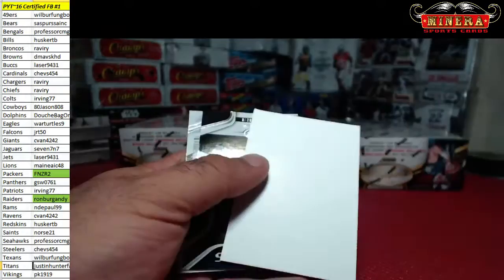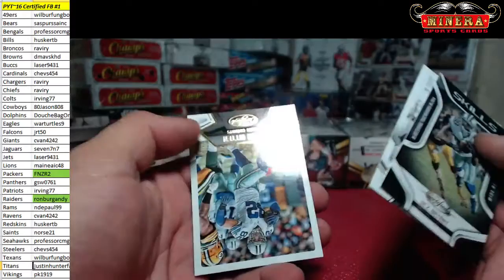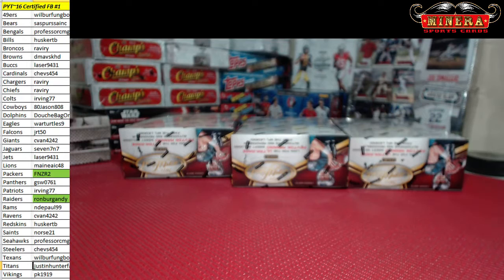Marcus Allen for the Raiders. Dez Bryant and Tony Dorsett out of $4.99. I'll smack Trevor next week when I see him if you want, Brian. Just go. Box number 10.